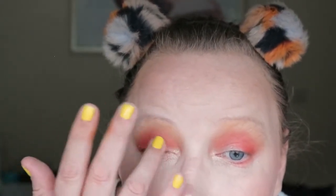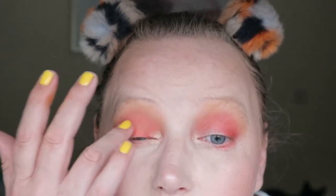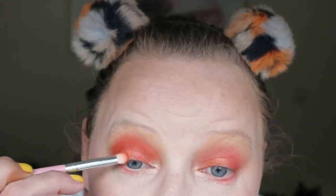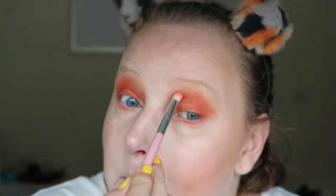with a mixture of the red sort of glitter. Not a lot of it because it's looking, yeah, that's it. Going into this orange shade here, I want to make it a little bit more orange on this outer part rather than the pink, and in the crease. I'm just going to blow it out so there's no harsh lines. I'm quite monochrome. Orange blush, orange, and I might do an orange lip. Why not? Who says I can't?